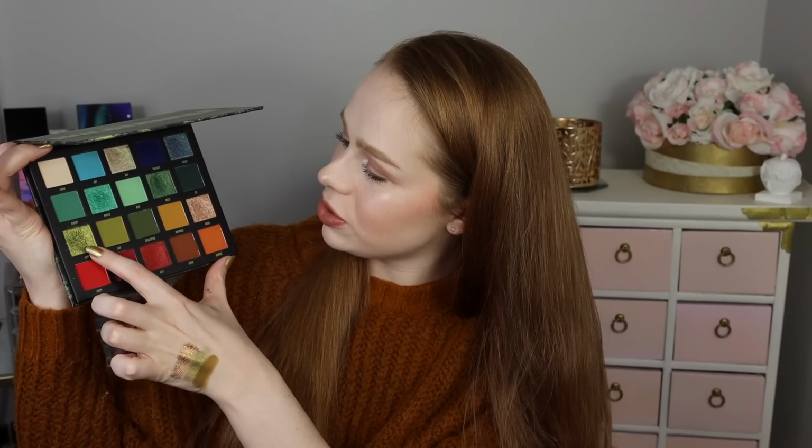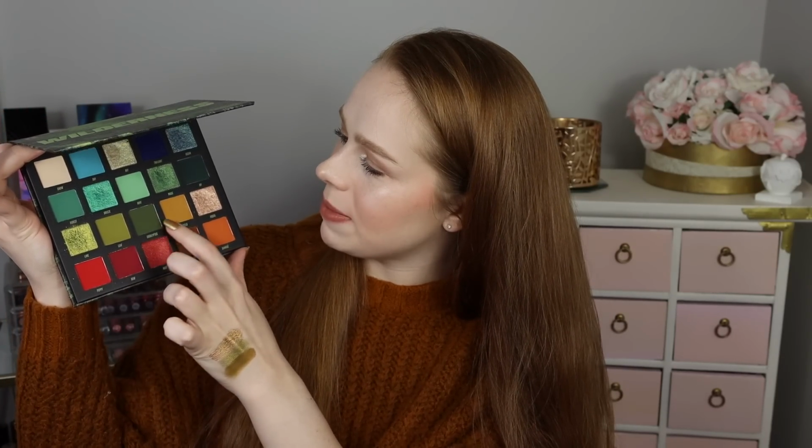But I also pulled it out and I was thinking, you know what? I feel like this row here gives me Gemini vibes. Like, exactly. I feel like all those shades together would just be a very Gemini kind of look. So I just wanted to go ahead and swatch them for you. Obviously, you do have some warm tones as well, but I was really focused on the green.